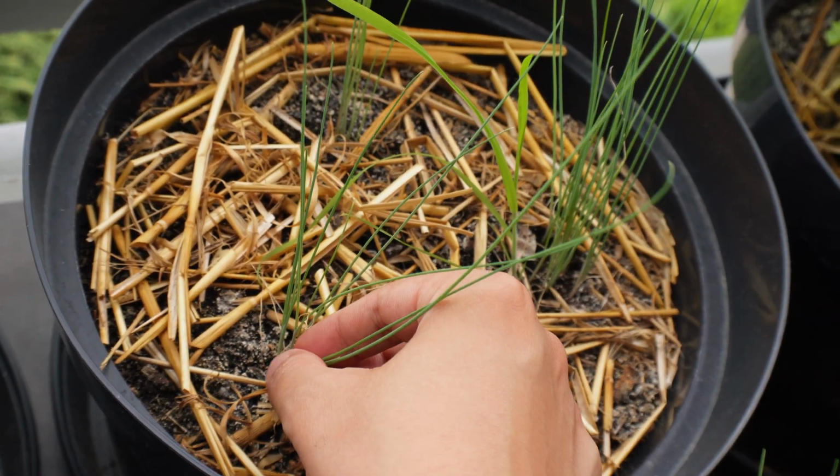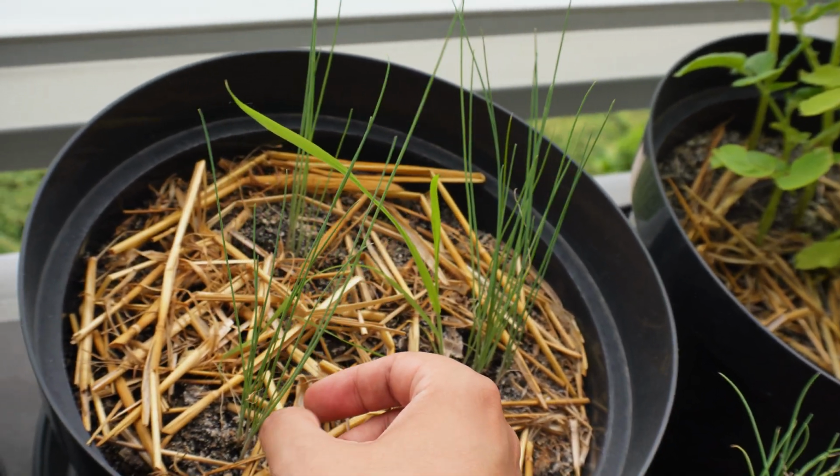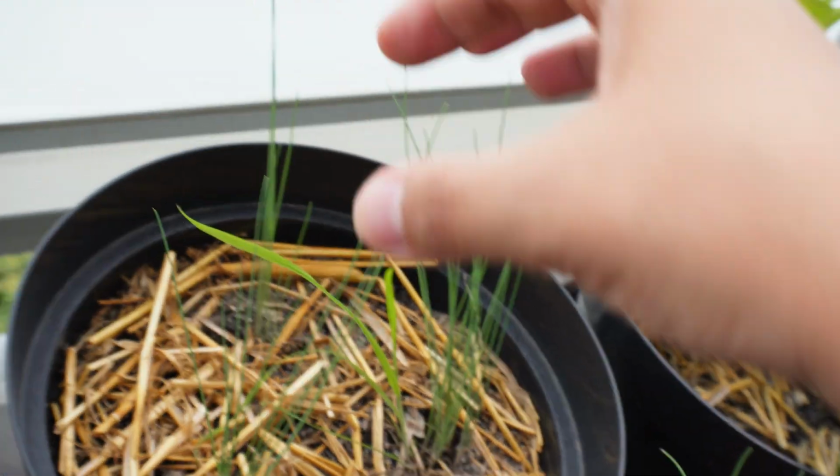Basically, if I let this grow a little bit more, I'm going to have a bunch of baby leeks, which is kind of cool. So that's what I'm going for. I want to harvest a couple baby leeks and leave like the biggest one to just take off and grow properly.